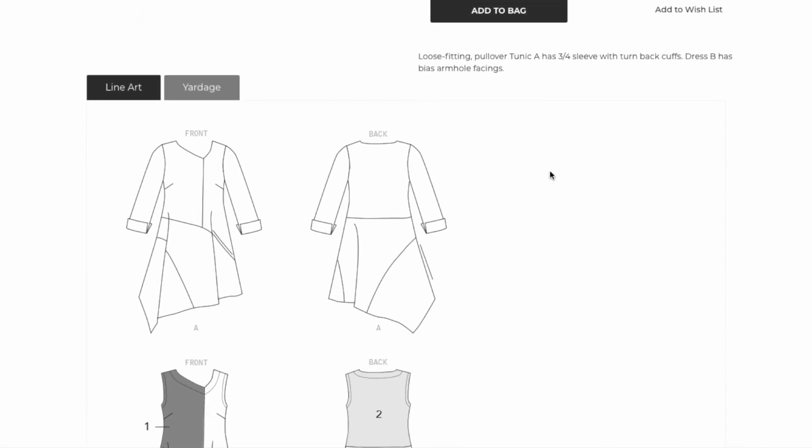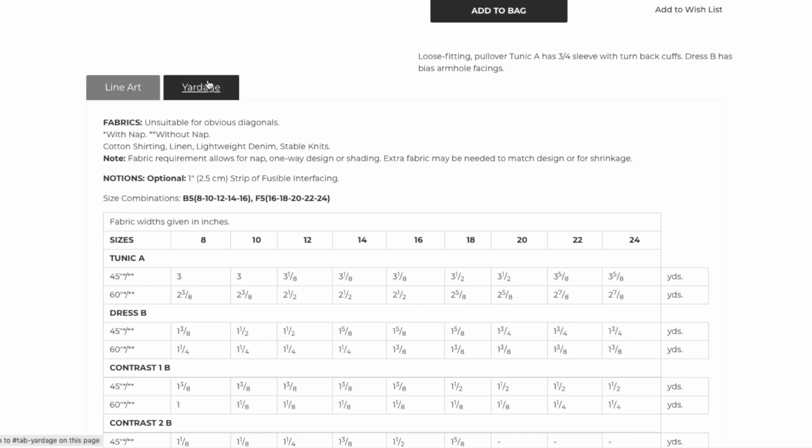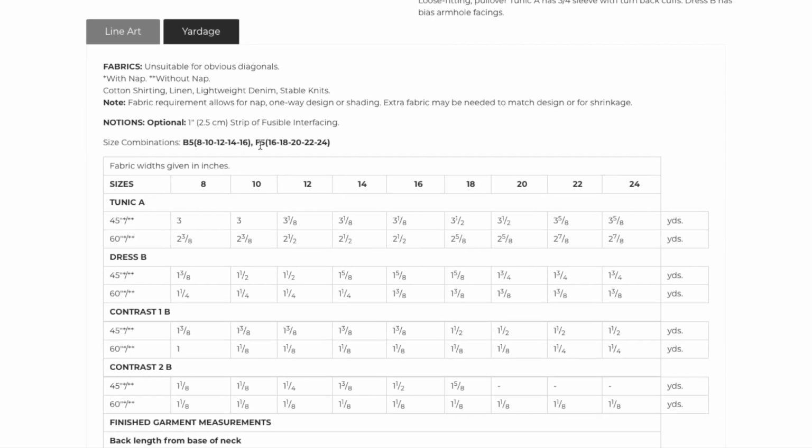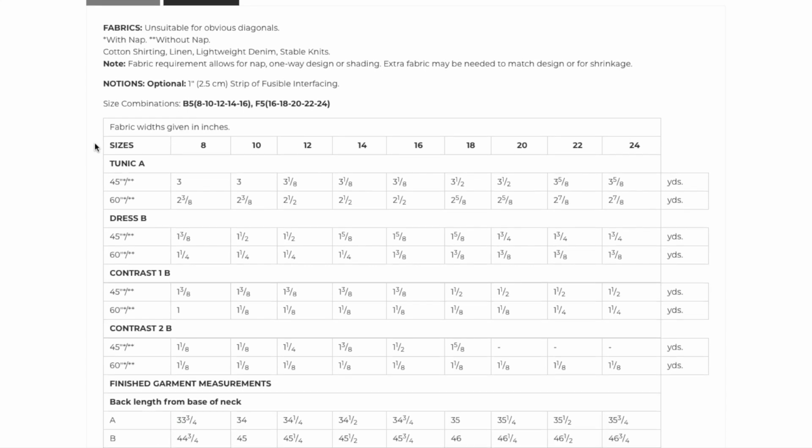Okay. Loose fitting pullover tunic A has 3/4 length sleeves with turn back cuffs. Dress B has bias armhole facings. Cotton shirting, linen, lightweight denim, aka chambray, and even stable knits. And then a 1-inch strip of fusible interfacing. Wonder what that's for. And then sizes 8 to 16 and 16 to 24.